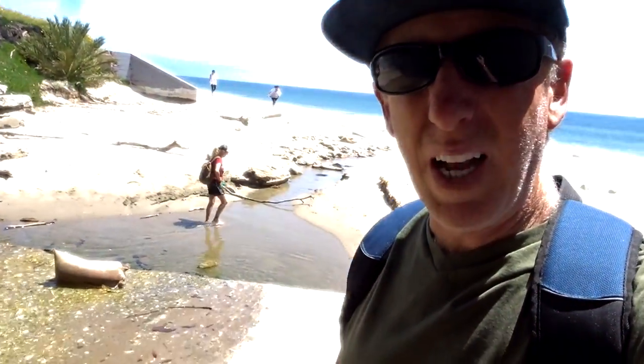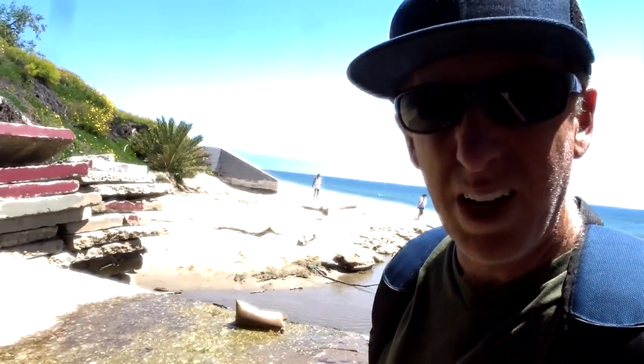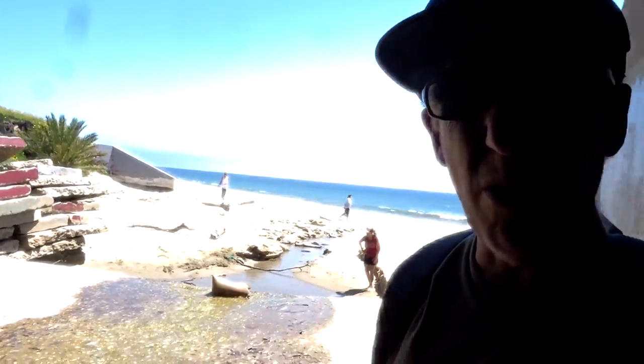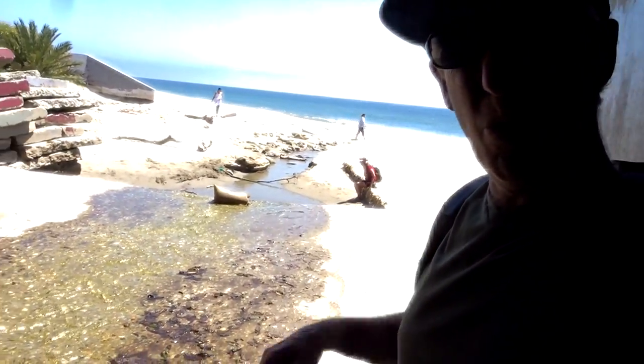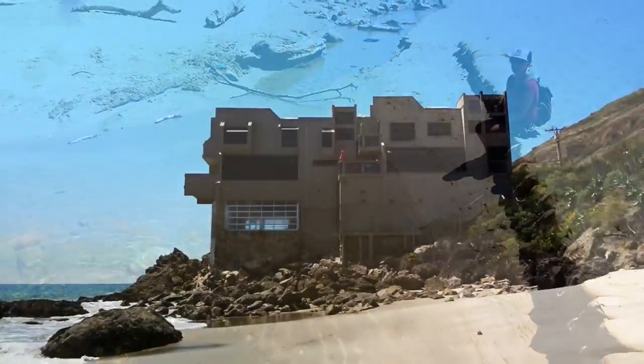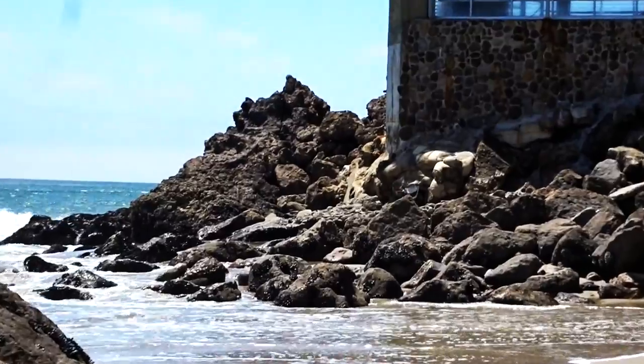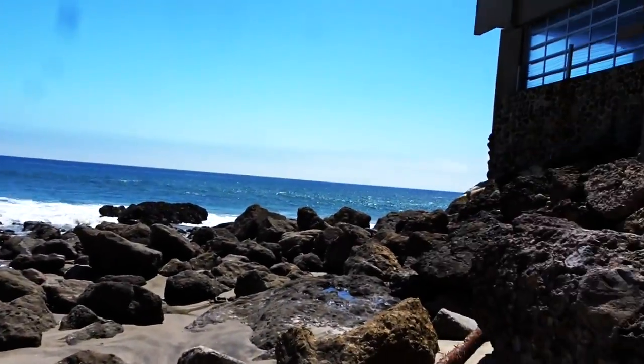You guys may recognize this area. This is where we shot vlog 500 way back about 90 vlogs ago. Right there, but there wasn't any water here, because there's no beach left. And we gotta go around this house along the rocks. And then another half a mile or so, and that's where the car is.